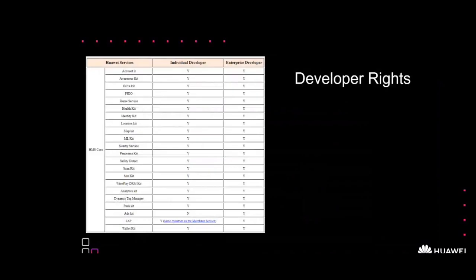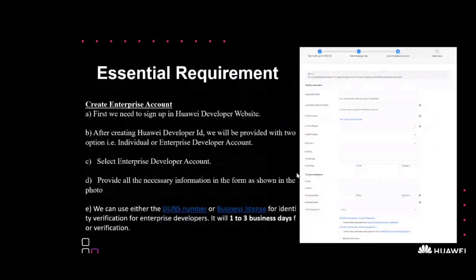Because you will find, if you check our website, you will see the ads. It's provided for enterprise developers, not the individual account for this current time. But it will be available soon to the individual developers. In order to create ads slot ID, we must have an enterprise developer account. And for the individual developer's account, there's no right to create ads slot ID for now.